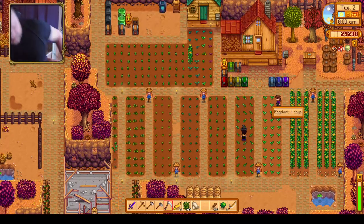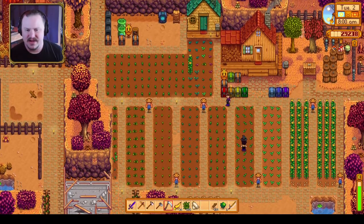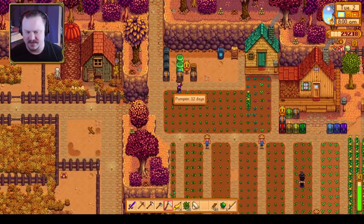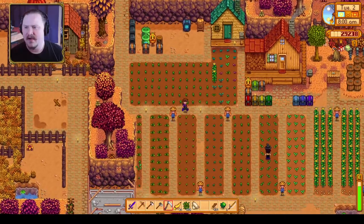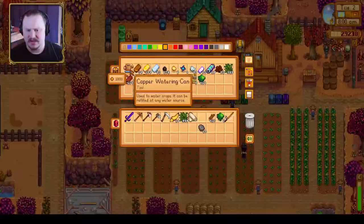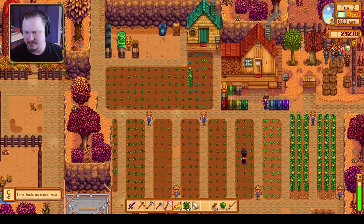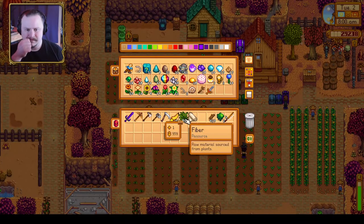So, yeah, how are we doing on iridium? I want to say we don't really have any. I think we used it all up. I think so, yeah. Okay. Well, I guess I can go do some mining after I give Penny her poppy. Yep, we are out of iridium. All right, I'm giving Penny her poppy and then going to the mines. Okay. We're sitting on one prismatic shard.